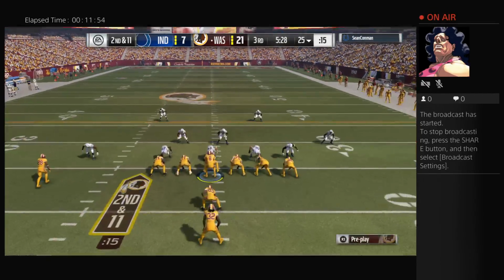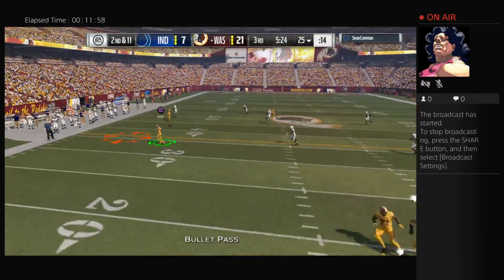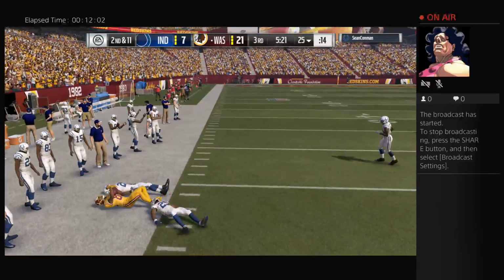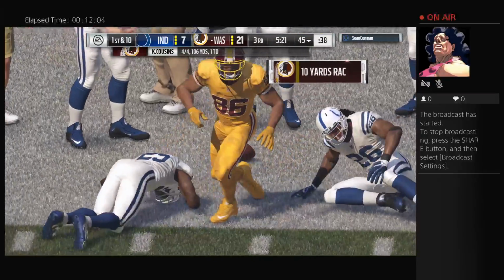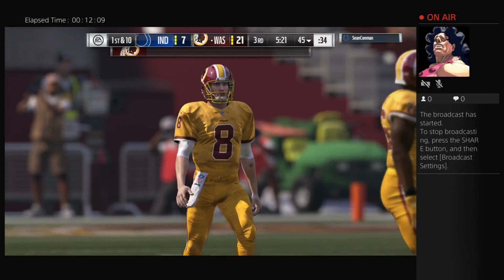They come out here in the eye. Cousins now on 2nd down. He's got time in the pocket. This one complete to Jordan Reed. And he's going to be out of bounds up around the 45-yard line. A good pickup there of 20 yards.